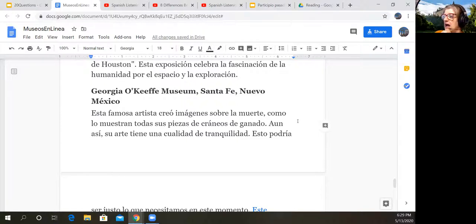Closer to us. Esta famosa artista creó imágenes sobre la muerte, como lo muestran todas sus piezas de cráneos de ganado. And ganado means cattle. It's not like the other words. It is actually a noun. Ganado means cattle. And you know, if you have ever seen Georgia O'Keeffe stuff, she focuses on nature, la naturaleza. She's got lots of skull pictures of desert animals and really large flowers from the southwest, all that sort of thing.